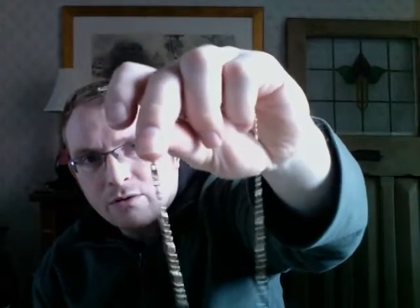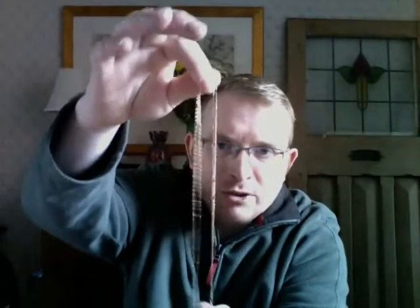First thing I got was this. It's a 9-carat ladies, I think they call it a Figaro curb chain, all hallmarked. Weighs 6 grams. And then the next thing I got was this.